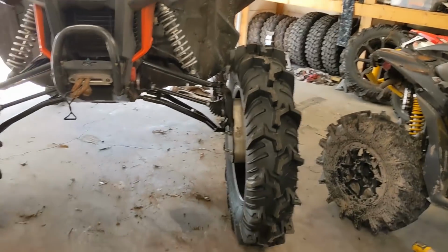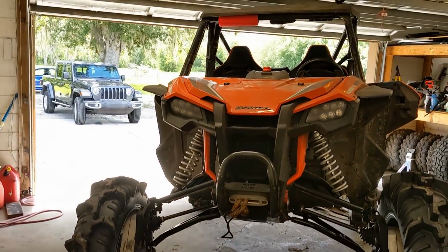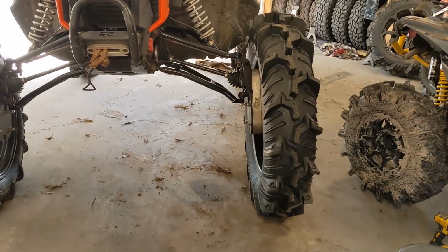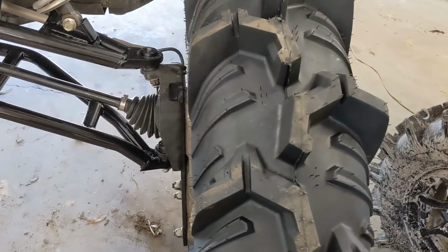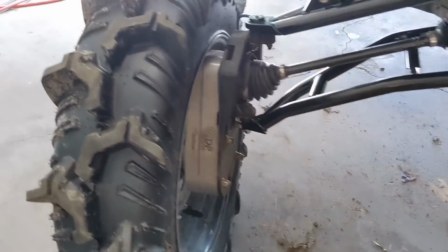Well guys, it's official. 38s are now considered a small tire on a side-by-side. It's ridiculous. A lot of clearance around the portal with 24. A lot of clearance around the brake line, which is good. A little wider offset. I did that on purpose because it's so tall now. It's gonna need a little more stability. You can see it's actually pretty close to the same offset.